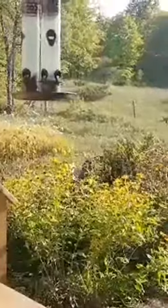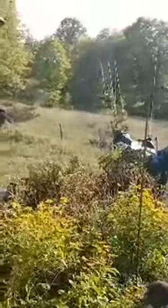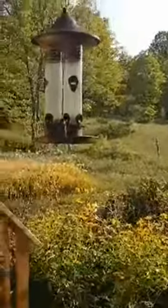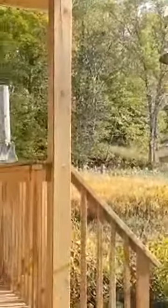Isn't this a beautiful view? Wow. There, that would be the beautiful view. The leaves are turning. They have a new roof here. A roof over our front porch.